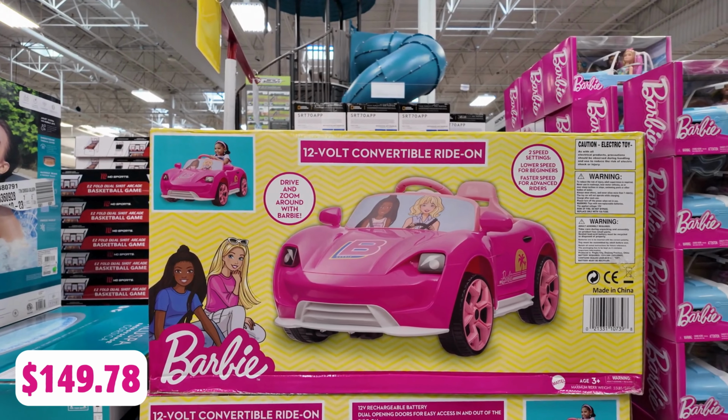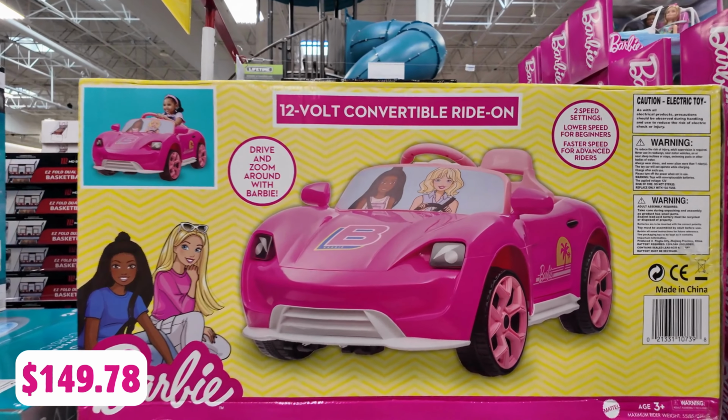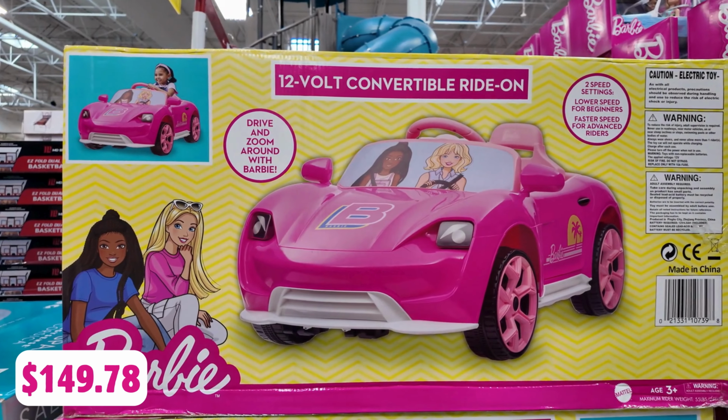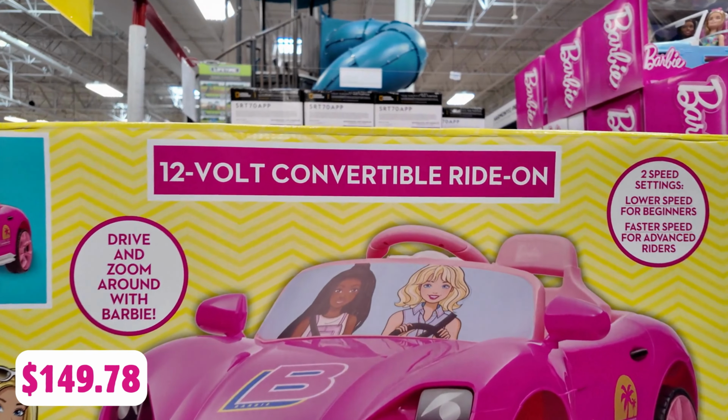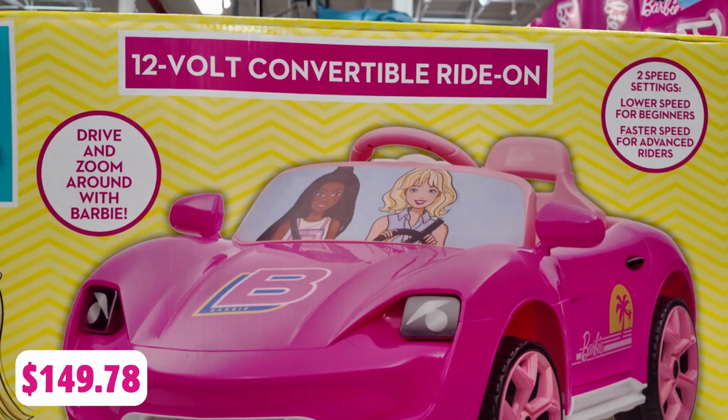What kid wouldn't love driving around in a convertible? This 12-volt Barbie pink convertible has two speed settings to ease new drivers into driving. This will make an amazing gift on Christmas morning.